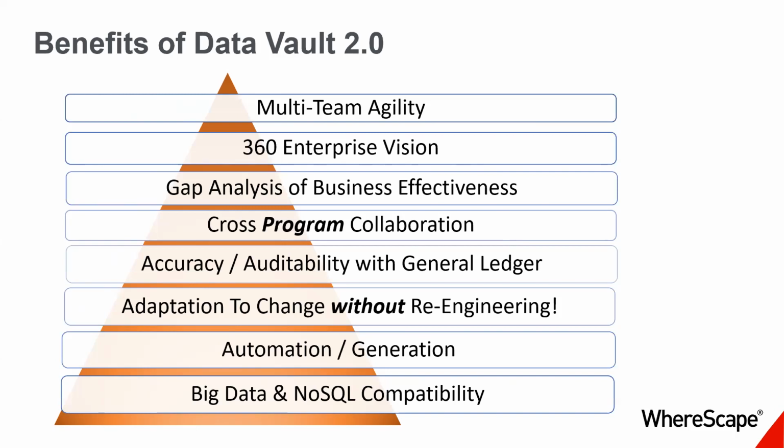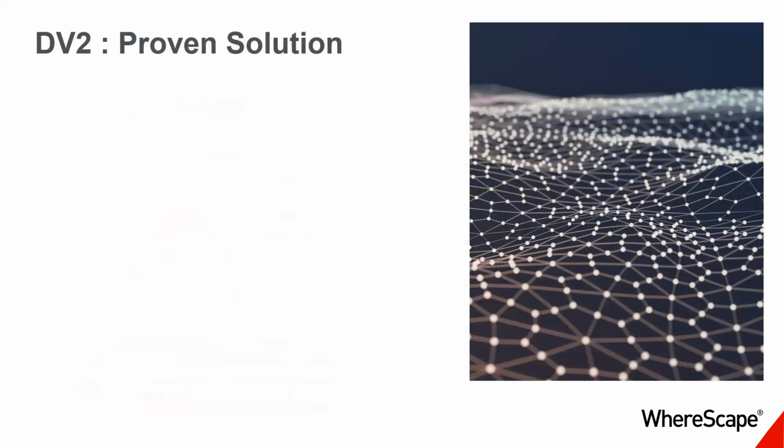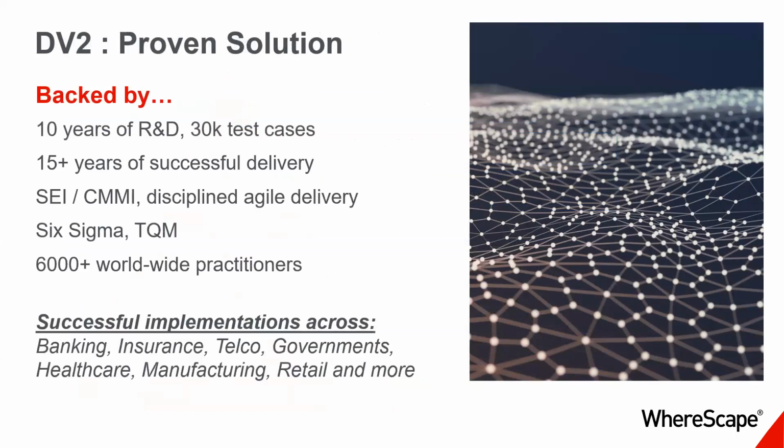I've been talking a little bit about the hybridization of Data Vault. Now, if you're wondering, are you the only one? Are you the first one? I just wanna say no. You're not the first ones out there to think about Data Vault. You're certainly not the only ones out there. We have 10 years of research and design inside of Data Vault 2.0 from 1990 to 2000, plus another 15 plus years from then till now of successful deliveries around the world.